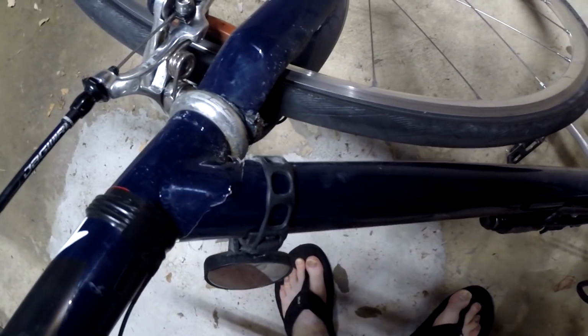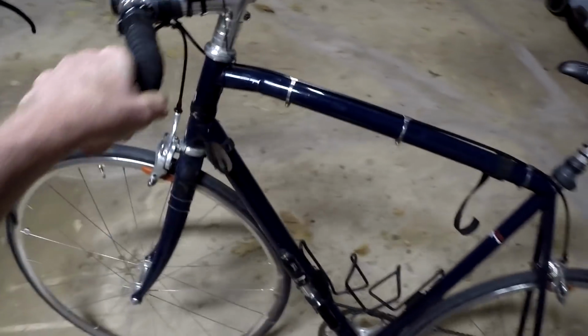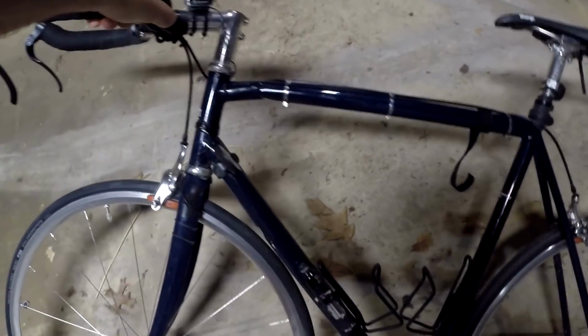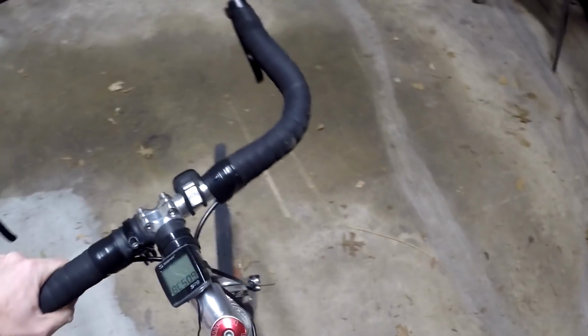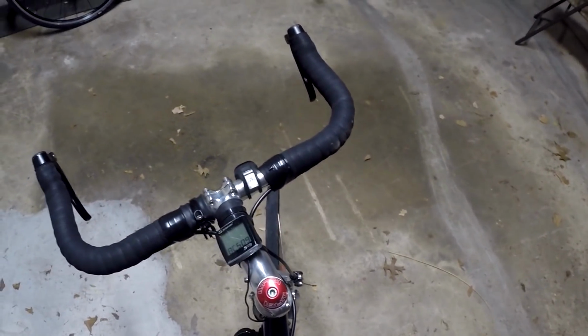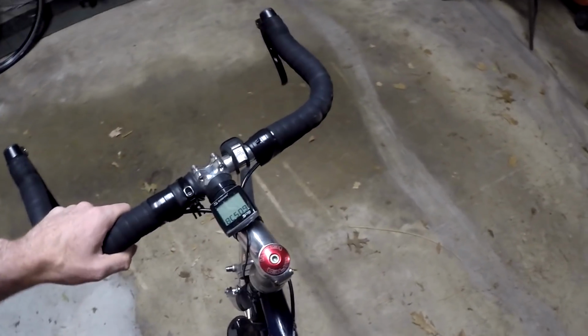And also the down tube was smashed in as well, so it kind of crumpled like a front bumper on a car. This is a steel frame bicycle, by the way. You can see really pretty clearly there, the frame is kind of smashed in. The handlebars ended up like this. They got knocked out of whack when the impact happened.